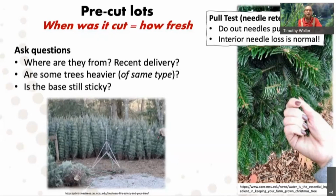A cool trick, two ways to physically test this, is the pull test, where on the outer surface of the tree, you basically grab a small branch and you pull lightly across it. If you pull almost all the needles off, you know that tree is extremely dry, and it's not fresh, and those needles aren't going to last until Christmas.